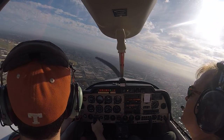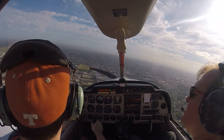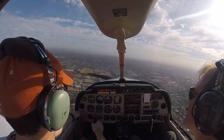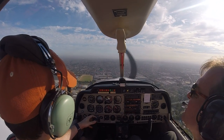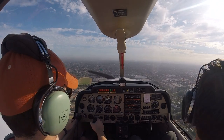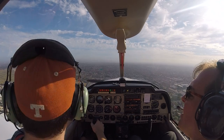Clear to land, TechNam 1559. So do I need super slow speed if they're doing a full stop here? I don't know. Just do your normal approach. Alright. TechNam 1552, downwind for the option. TechNam 1552.